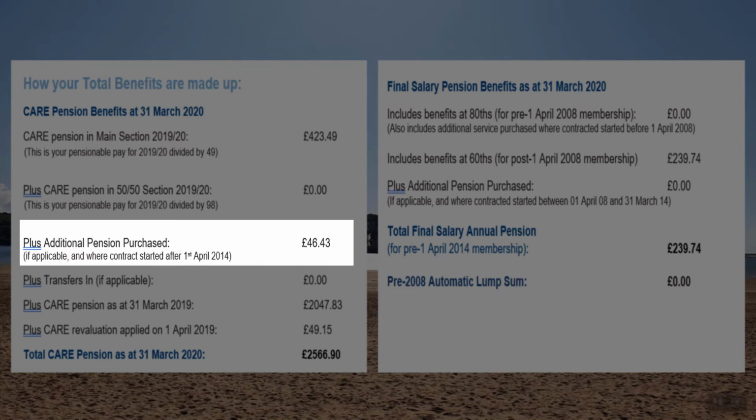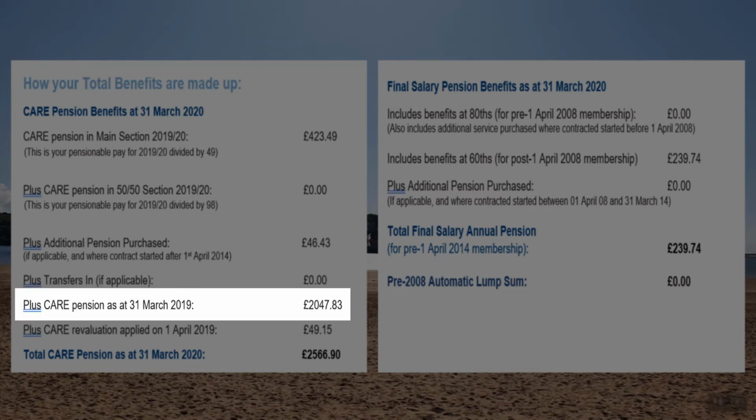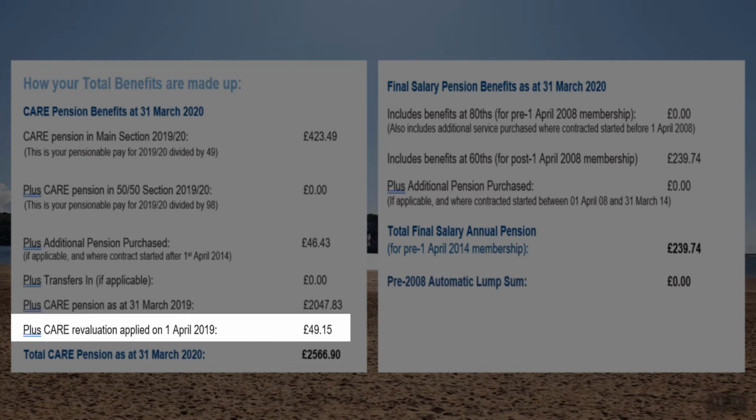The additional pension purchase section will show any additional pension that you've purchased from 1st of April 2014 onwards. The Transfers In section shows you any transferred pension rights that you've transferred in and have been completed in the last 365 days. Your CARE pension as at the 31st of March 2019 is the benefits that you've accrued under the Career Average Scheme up to last year's personal benefit statement. And the CARE revaluation is the cost of living increase added to your pension on the 1st of April 2019. This is based on Consumer Price Index, CPI.